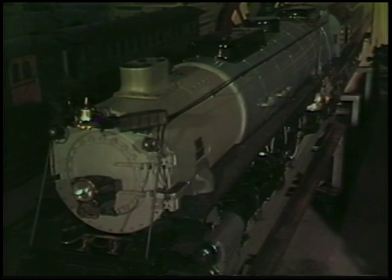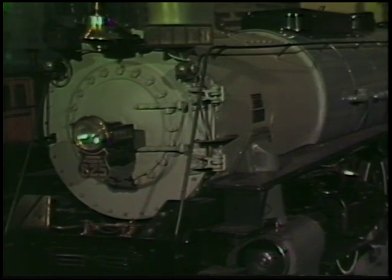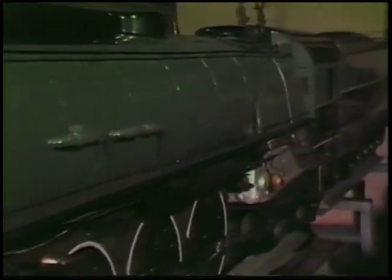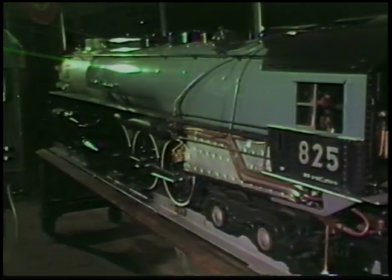This is the Union Pacific Northern? It's Union Pacific Northern, yeah. They made 44 of these engines. And the first 20 were light Northerns, and then from 20 on through 44 were the heavy Northerns. This is a 825, which is a replica of the heavy Northern.